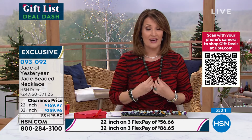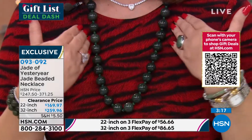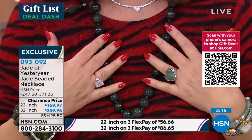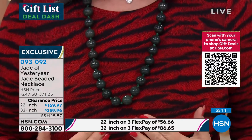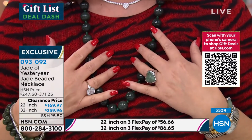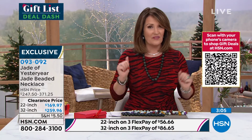This is the darker green. This is natural. We had never seen this before. This is nephrite. I have a few more than 100 left. That's it. That's for the whole world. And nobody in the world has this, and if they do have it, I promise you, it is not anywhere close to $259.